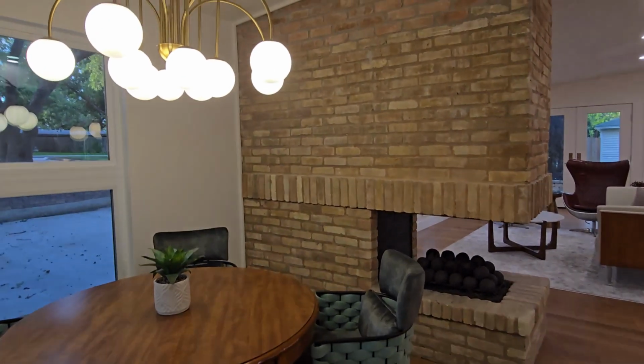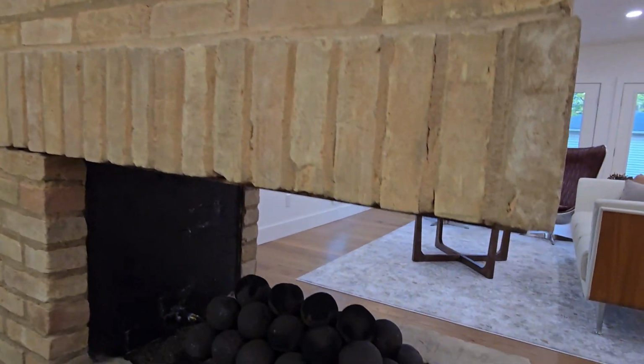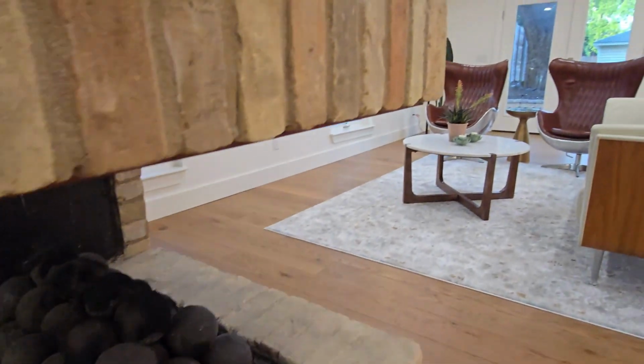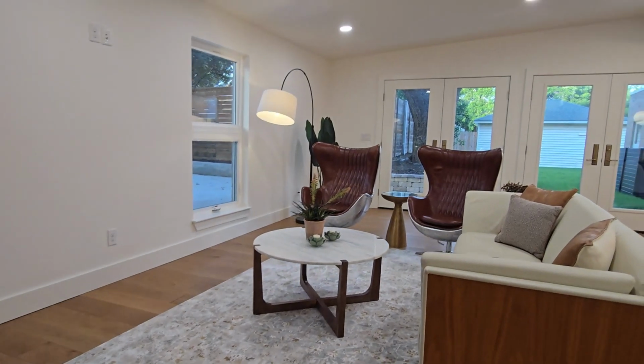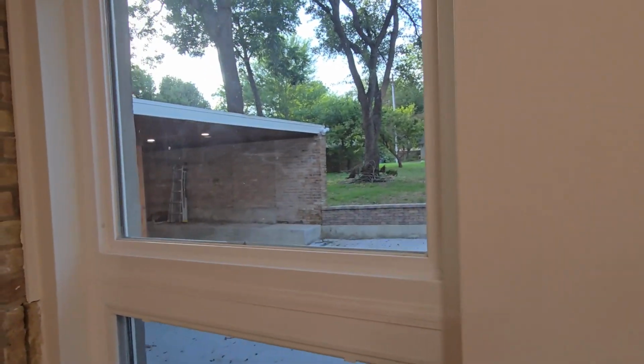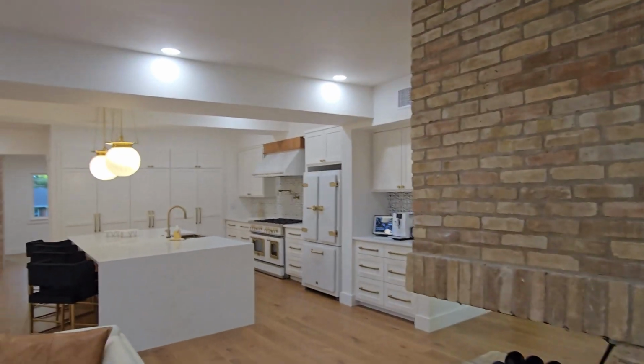That fireplace to me is reminiscent of the Brady Bunch. I need to verify that, but anyway, that's what it flashes me back to. What do you think about those cannonballs or whatever they actually are? I think that's really interesting. Great talking point. There's the carport. Don't worry, we'll take a look at that when we get out there. Setting sun, I timed this pretty well.